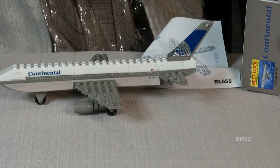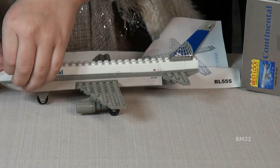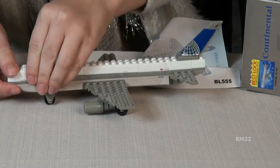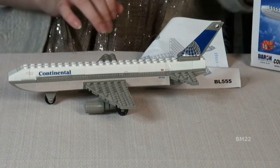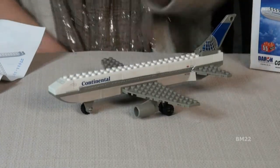It's a jet. It's like all the other jets. It either has the 55 or 54 pieces like all the other jets. It's got some really cool stickers and markings like all the other jets. Like that, the pilot. The pilot's like all the other pilots on all the other jets. Yes, all these Daron BestLock jets are almost identical.